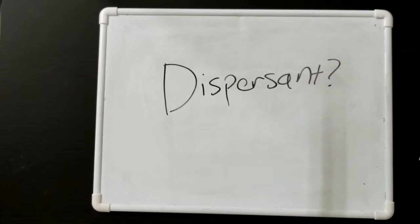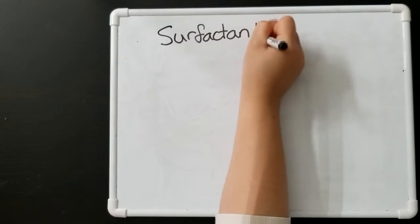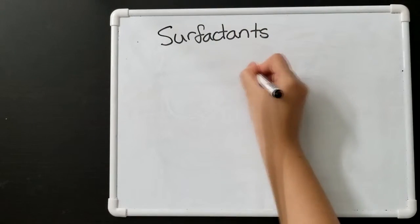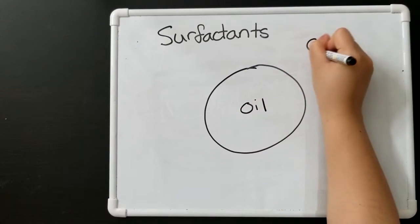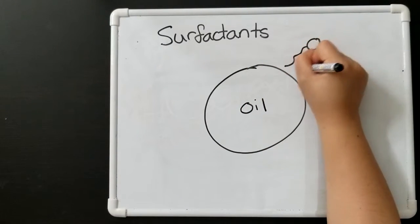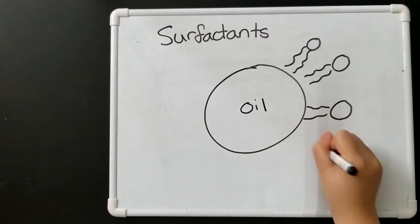So, what is a dispersant exactly? Dispersants help break down large quantities of oil into tiny droplets suspended in water through the use of surfactants. Surfactants lower the surface tension at the oil-water interface. This allows the oil to disperse into smaller drops.